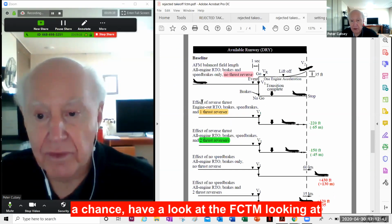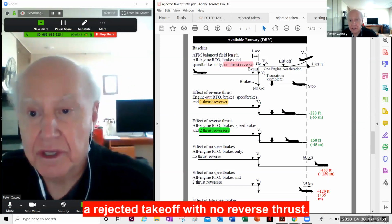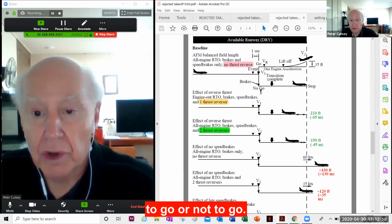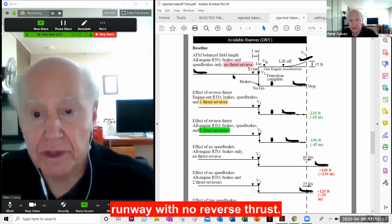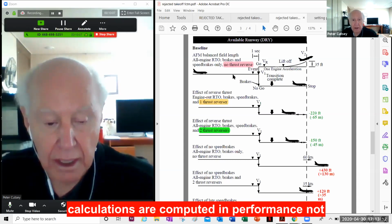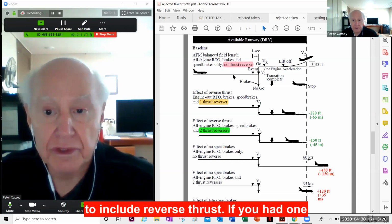When you have a chance, have a look at the FCTM, looking at a rejected takeoff with no reverse thrust. The decision is made, as we said, at V1 to go or not to go. If you're going to stop, you'll get stopped in a balanced field length at the end of the runway with no reverse thrust. Remember that the figures and the calculations are computed in performance not to include reverse thrust.